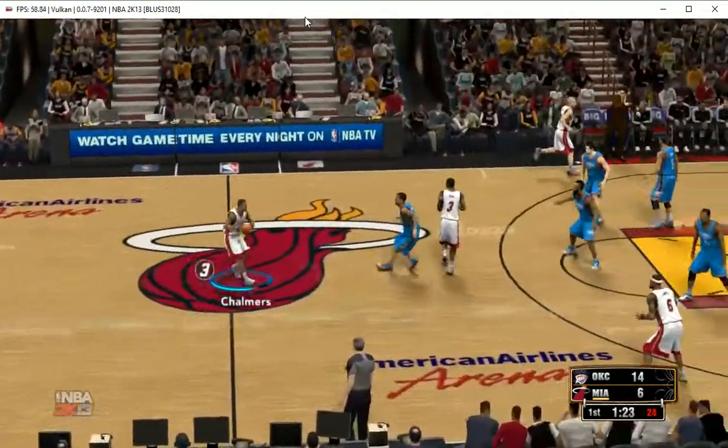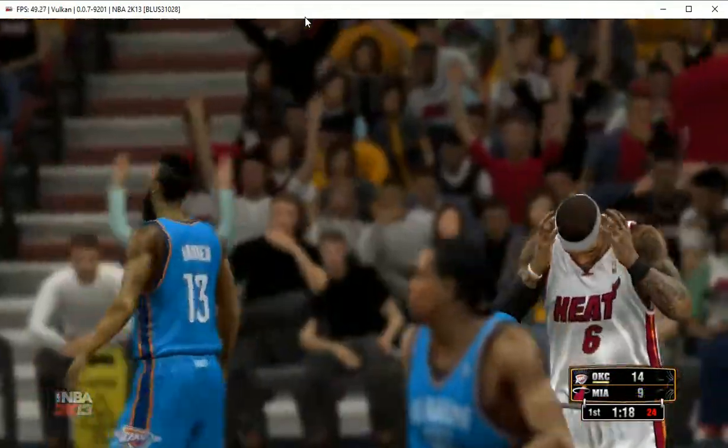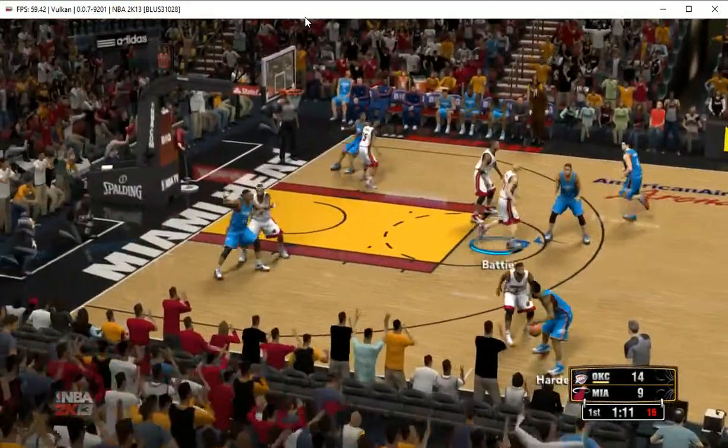Jones checked in for Oklahoma City. Maynard comes in for Russell Westbrook. And the shot is good. And that's now 7 points for LeBron. Slick play right there. He's so resourceful with the ball in his hands.